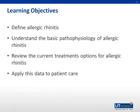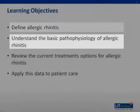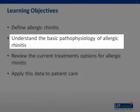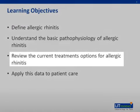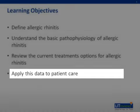In this talk, we will give a brief overview of allergic rhinitis. In particular, we will cover some of the clinical features of allergic rhinitis and touch on some of what's known about the pathophysiology of this disorder. Finally, we will talk about the therapeutics that are out there and how we'll use them to help our patients.